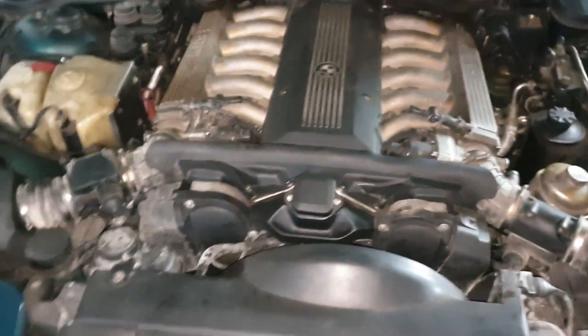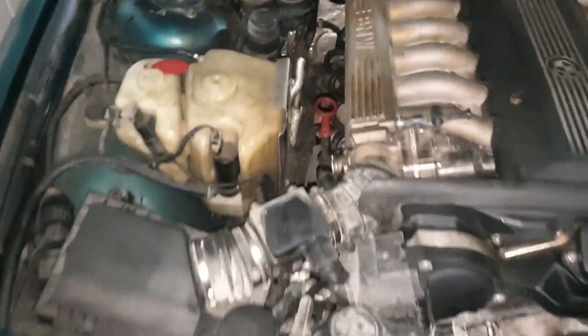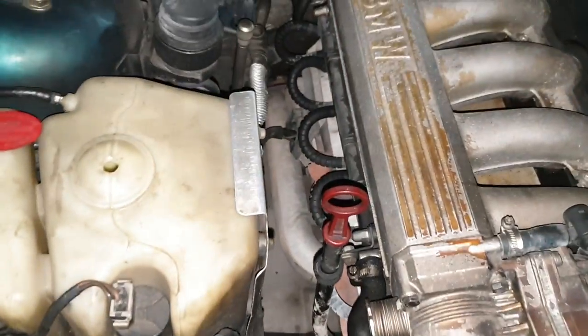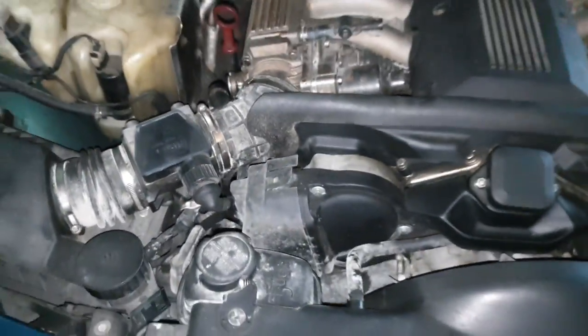So I'm back for the third time. I just agreed on the price with the seller and I bought the car. I don't know if this is a smart decision or not. The whole engine bay is covered in mold. Oil leaks all over the place. The bell doesn't look good. There's oil under the car.